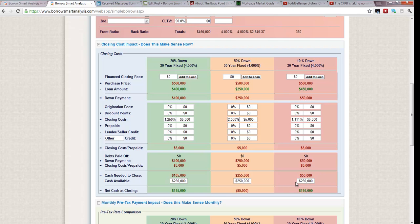The first question is, what's the cash at closing impact? Well, the net cash at closing here is I still have 145,000 left over of my available cash. Down here, I'm going to have to come up with another 5,000 to make this work, and here I have 195,000 of my available cash left over. Now that answers the cash at closing.